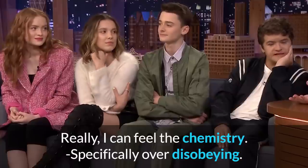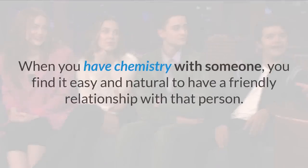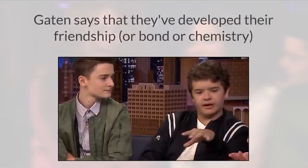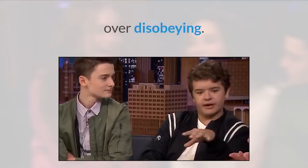Like, really, I could feel specifically the chemistry. Over disobeying. Yeah, exactly, of course. When you have chemistry with someone, you find it easy and natural to have a friendly relationship with that person. It's generally the case that when you bond with someone, it is because there's chemistry between you and that person. Gatton says that they've developed their friendship, or bond or chemistry, over disobeying.